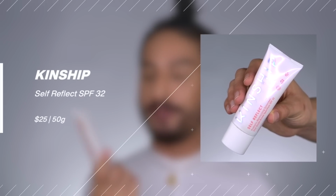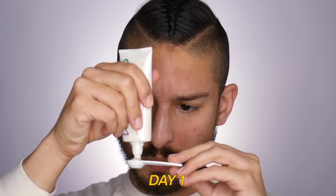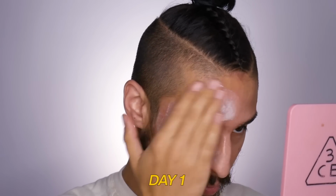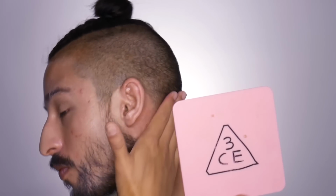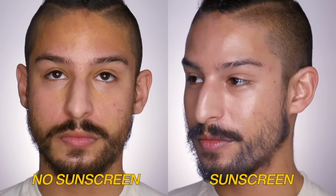And the last sunscreen we're talking about today is from Kinship. This is their Self-Reflect Probiotic Moisturizing Sunscreen, SPF 32. This one, for me, teeters between being a natural finish, oil controlling, or a little bit more on the radiant side. But having oily skin, this is one I gravitate towards a lot. It's one of my other favorite mineral sunscreen options of last year. This specifically has benefits targeted to more acne-prone skin as well. This is how they wanted to formulate the product specifically, with things to prevent acne, prevent inflammation, and help increase the healing of breakouts.